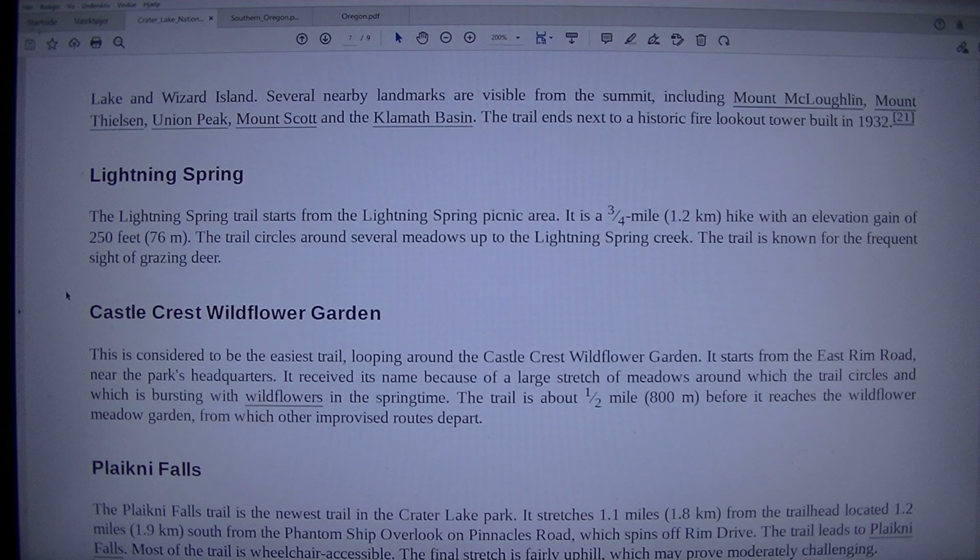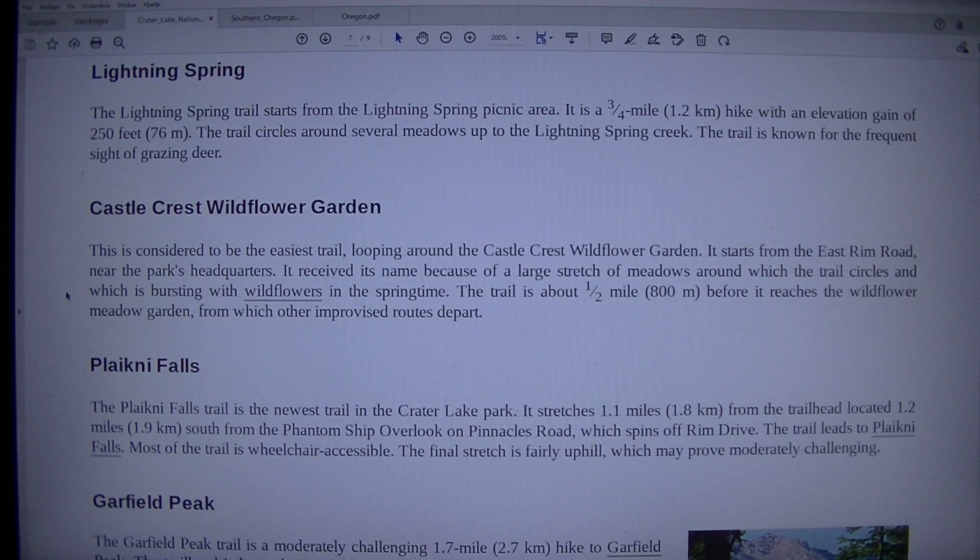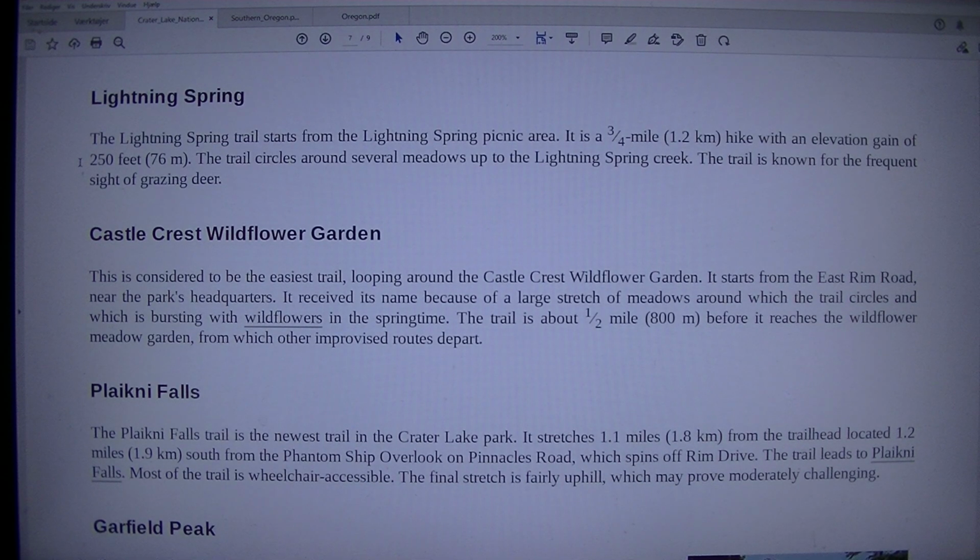Lightning Spring. The Lightning Spring Trail starts from the Lightning Spring picnic area. It is a 3/4 mile, 1.2 kilometer, hike with an elevation gain of 250 feet, 76 m. The trail circles around several meadows up to the Lightning Spring Creek. The trail is known for the frequent sight of grazing deer.